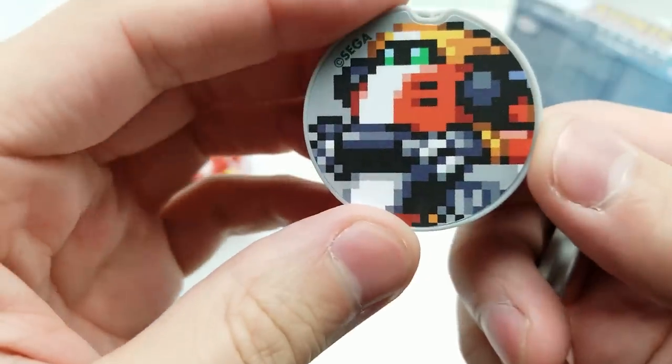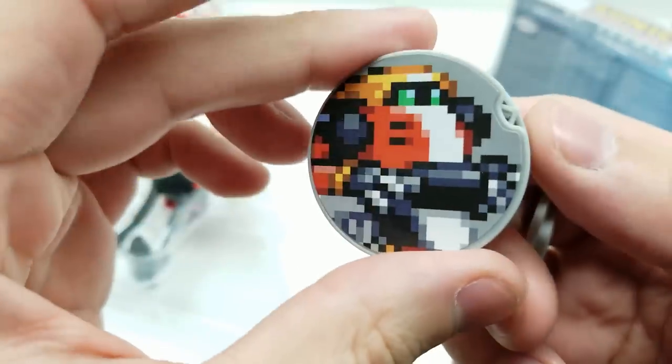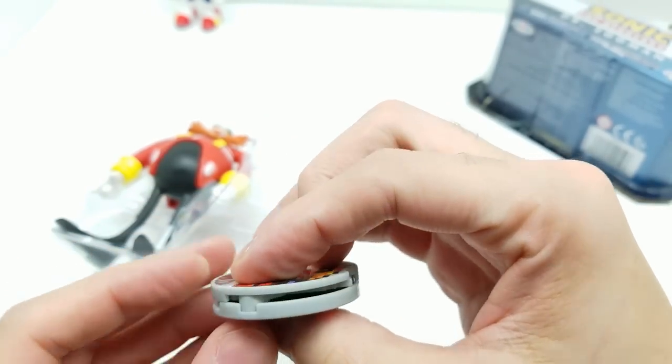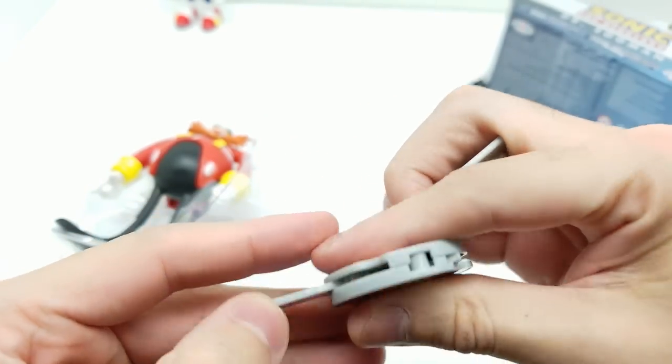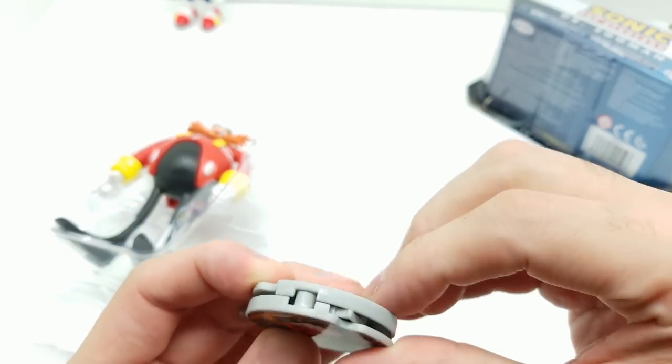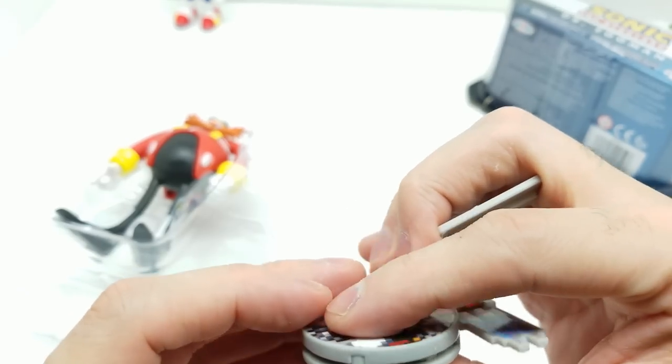Look at this bad boy right here. Pretty cool, huh? This is what happens when you pull this out. Let's see. That's cool. And how do I get the other one out?